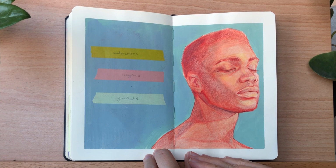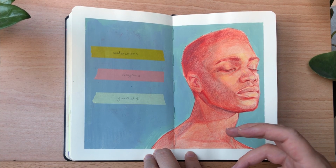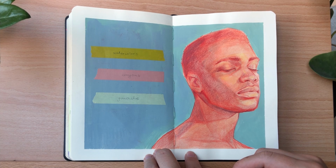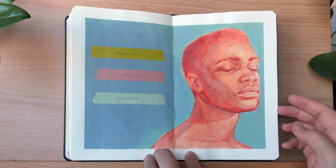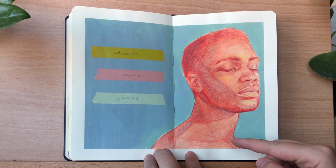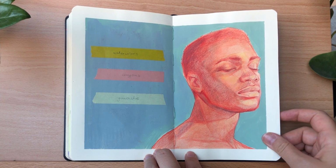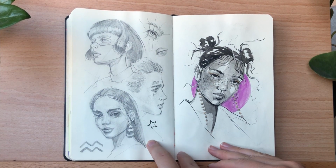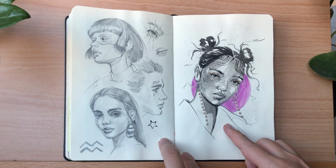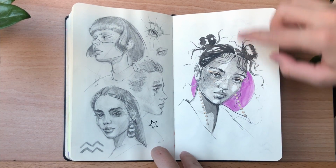Here's a painting that was based on a reference from you. I take the references you sent me on Discord and try to do something with them, just to practice and step out of my comfort zone. Sometimes it's just a pencil sketch and sometimes I do something like this. Here I used watercolors, gouache and colored pencils. You can see the step-by-step on my Patreon as well. Here are some pencil sketches and something with ink plus, I think, watercolor in here, and a bit of golden paint.